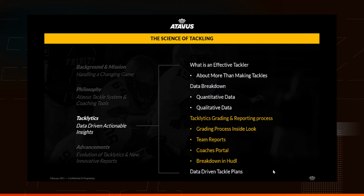We'll now get into our Tacklytics grading and reporting process. We'll look at exactly how the grading process works and then show you some of the team reports and coaches portal that are offered to coaches to be able to review their team's performance. And lastly, we'll show you how we break down your performance and give you insights within Hudl itself.